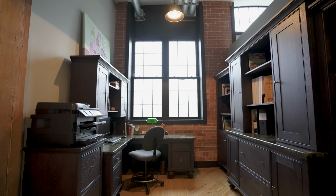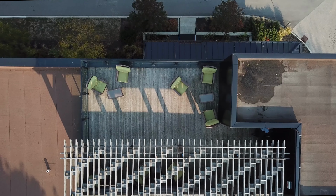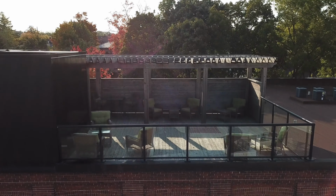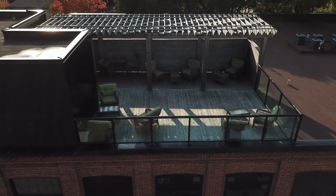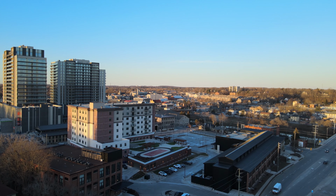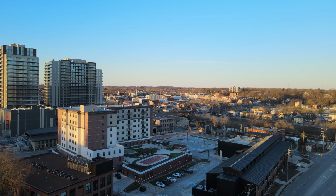This beautiful custom-made office furniture with a granite top can be sold with the unit. Upstairs, enjoy the sunrise and sunsets from this rooftop patio with river views. With a unique opportunity to own 2 parking spaces, leave both cars at home, and enjoy one of the most desirable neighborhoods in Waterloo Region.